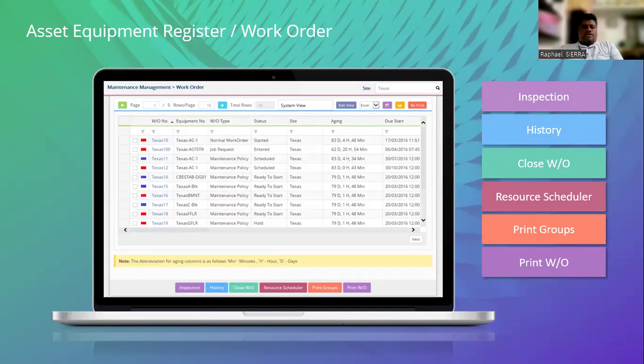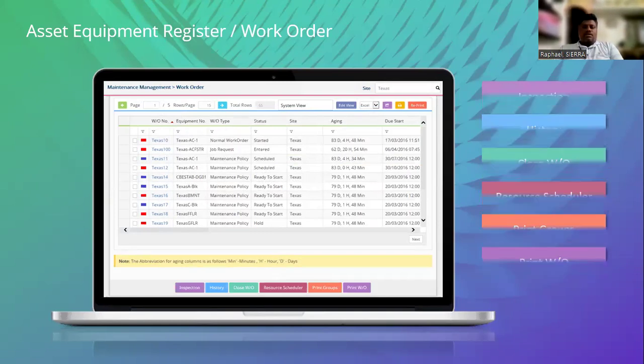Then this is the work order screen, where you can view the work order details, like the work order number, equipment number, work order type, status, which site this work order belongs to, what the aging is, when it is due to start, or when it needs to be completed. All this information you can track in this work order screen.